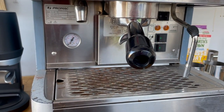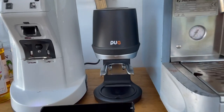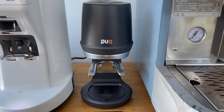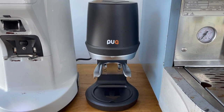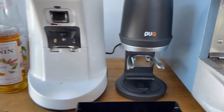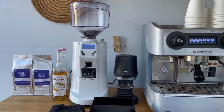Rocking with for today's pop-up. This is our main beauty, our Group 1 Pro Mac espresso machine. Pulls doubles or singles. It's great for mobile shops, just like us. Now we just got a puck press in. We don't quite have the right connection for it right now, so we're not actually going to be using it today, but it's beautiful, so wanted to show it. Then we have our Nuovi Simonelli commercial grinder. Pairs perfectly with the Pro Mac, and it grinds very quickly, and it's great. So yeah, that's the setup for today.